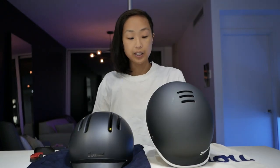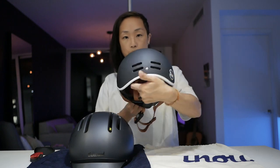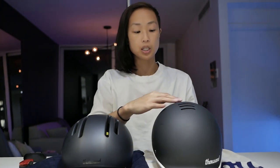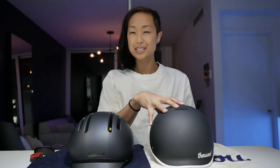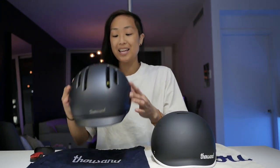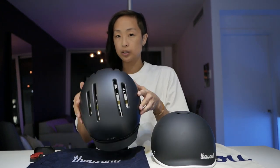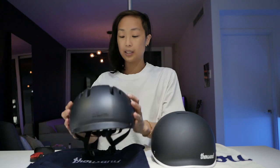Now, in terms of ventilation, you'll notice there's three vents up on the top here and then four in the back. I don't have a sweaty head, so in terms of sweatiness, it makes no difference to me. In my experience, this helmet does make a slight whistling noise at certain speeds when I'm on a road bike, which puts me at certain angles and stuff. I can't say that's the case for everybody. I think if you're using this as a skateboard helmet, that's not even something that will be an issue for you. This has 8 big ventilations, no whistling noises at all on this one. Like I said, this looks more like a traditional bike helmet.